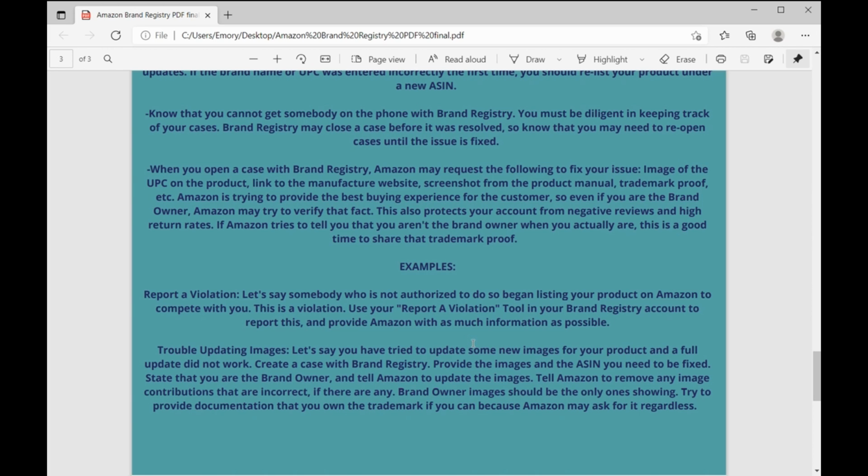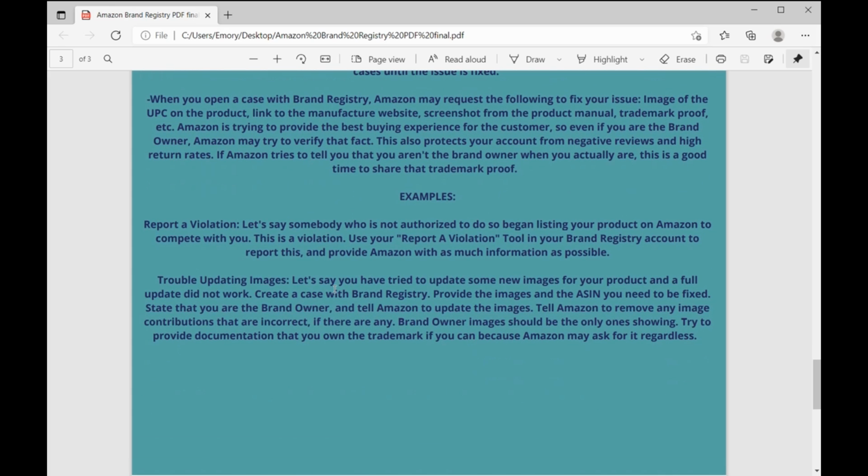Okay, let's talk about a couple examples. Report a violation: let's talk about what that is. We talked about at the top that Brand Registry allows you to report violations. An example of a violation would be, let's say somebody who is not authorized to do so began listing your product on Amazon to compete with you. That is considered a violation. So you would use the report a violation tool in your Brand Registry account to report this, and again, just provide Amazon with as much information as possible.